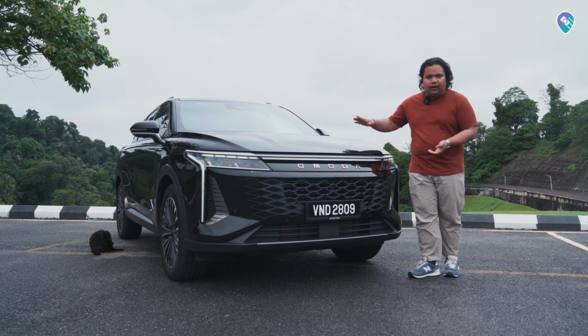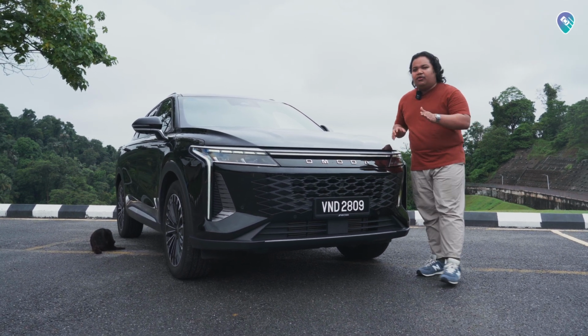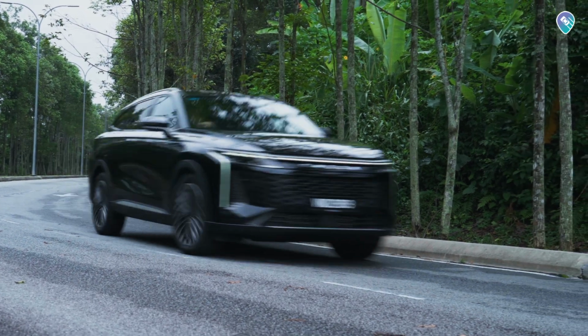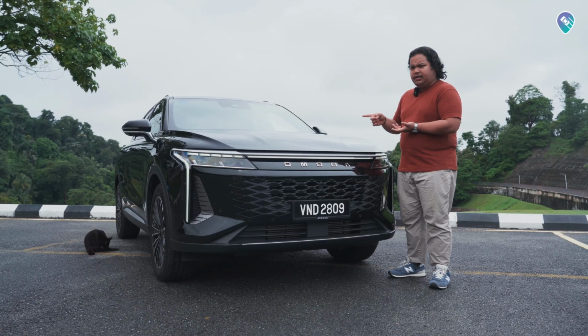This is of course the Omoda C9 in its top spec all-wheel drive version, and we'll see what's so good about JQ Malaysia's latest SUV model. Oh, is it JQ or Omoda?